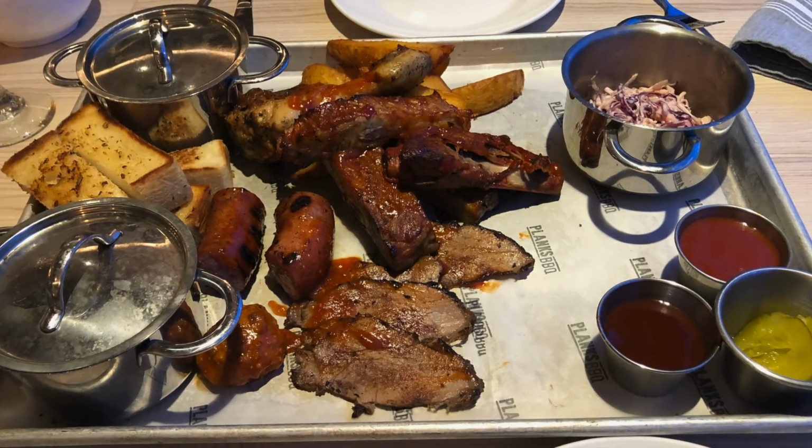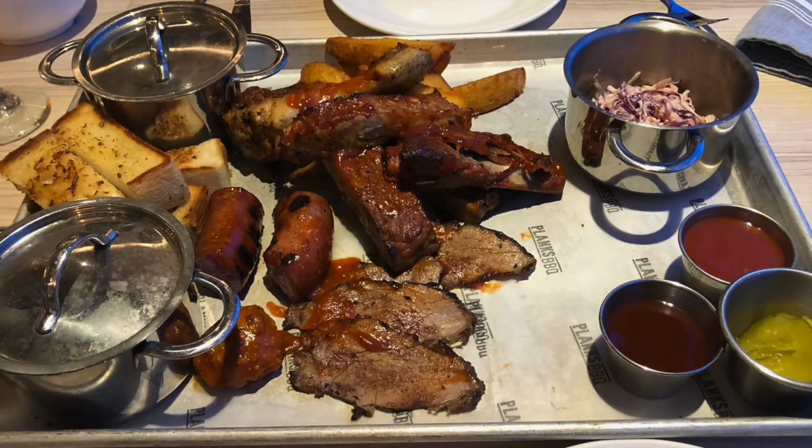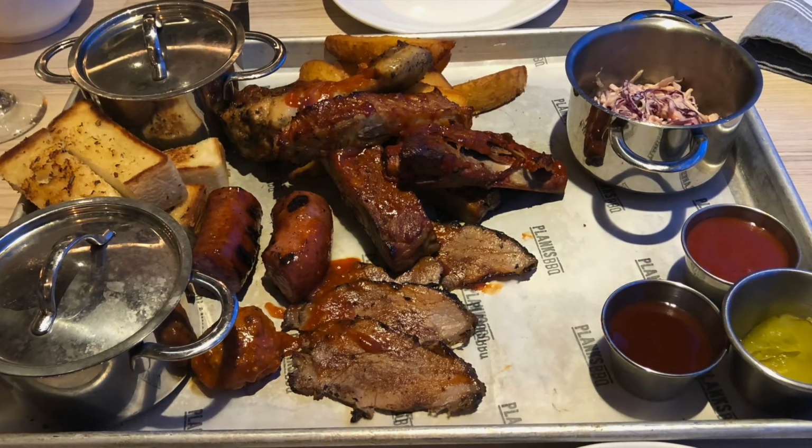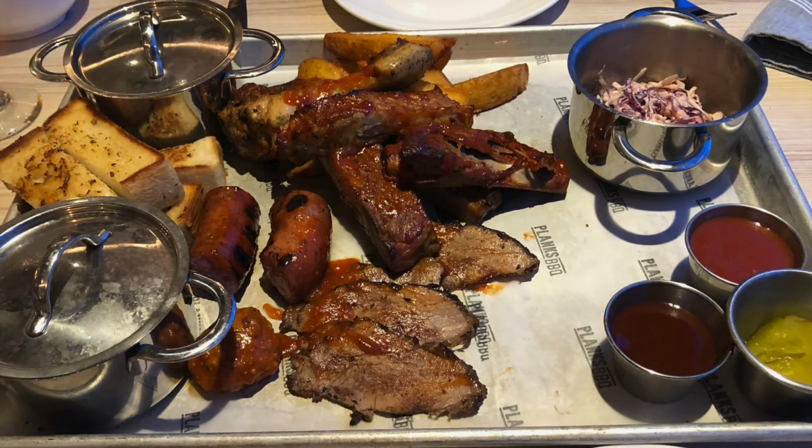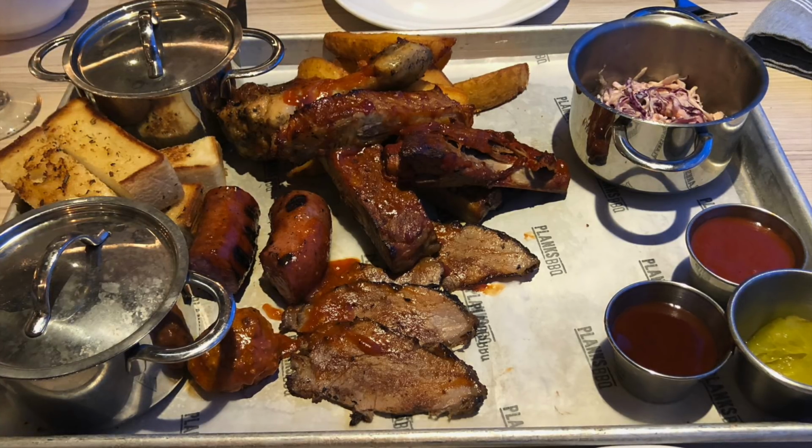It was all good. I really got to be in the mood for barbecue. I don't think I necessarily was this night, but we wanted to try the planks. And so yeah, probably if I was jonesing for barbecue, it would have been better, but it wasn't bad.